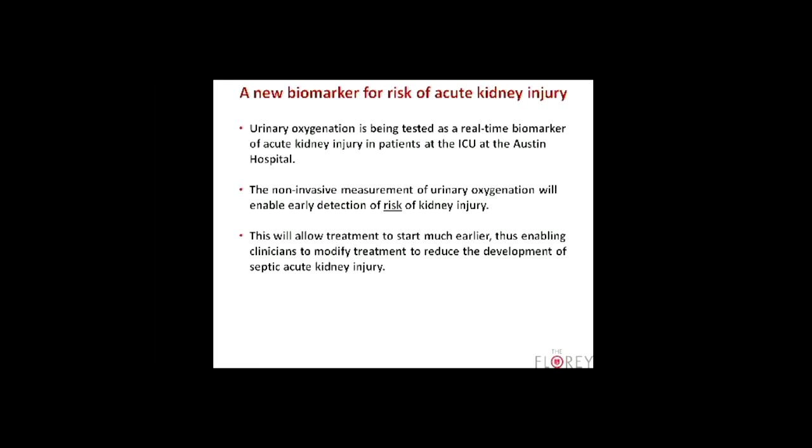And in fact, I just had a visitor over from the Royal Melbourne this morning, and we're just setting up a trial there as well. A non-invasive measurement of urinary oxygenation will enable early detection of the risk of kidney injury. And what's really important, I think, about this is that it will allow treatment to start much earlier, thus enabling clinicians to modify their treatments to reduce the development of septic acute kidney injury.